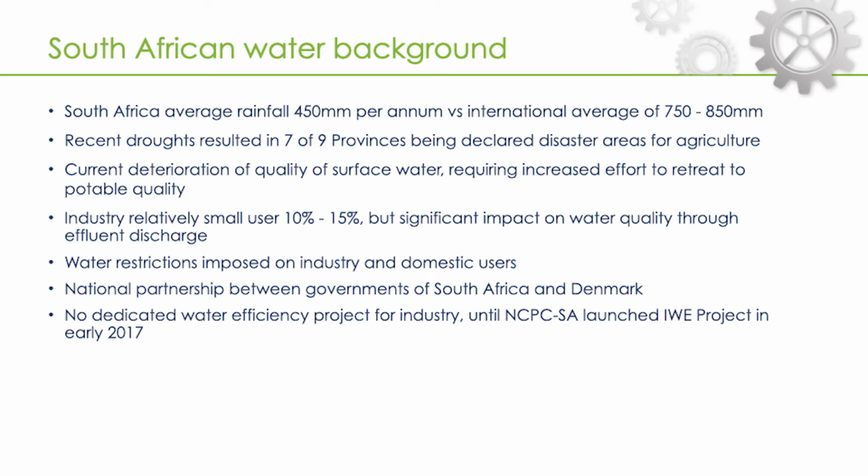The fourth one is the water restrictions which have been imposed for industry as well as domestic users. As you know, the water supply is constrained again. So early in 2017, there was this partnership that I've already mentioned between the two governments, South Africa and Denmark, where an agreement was made, and this project was launched in early 2017 to respond to the challenges in South Africa.